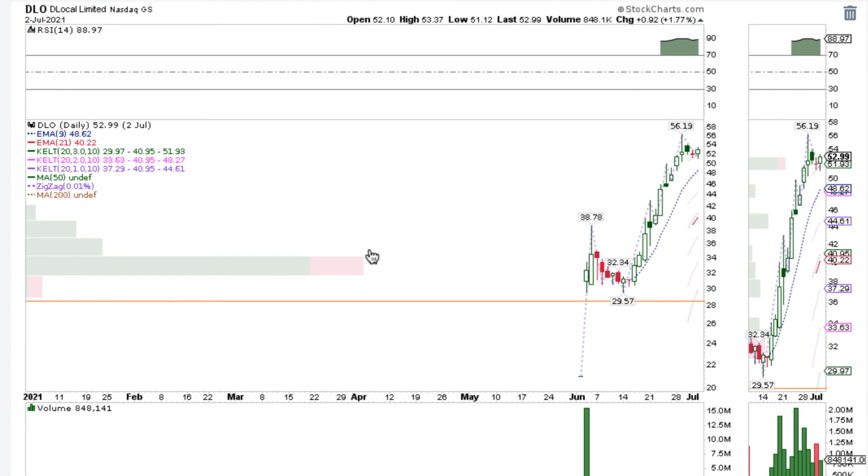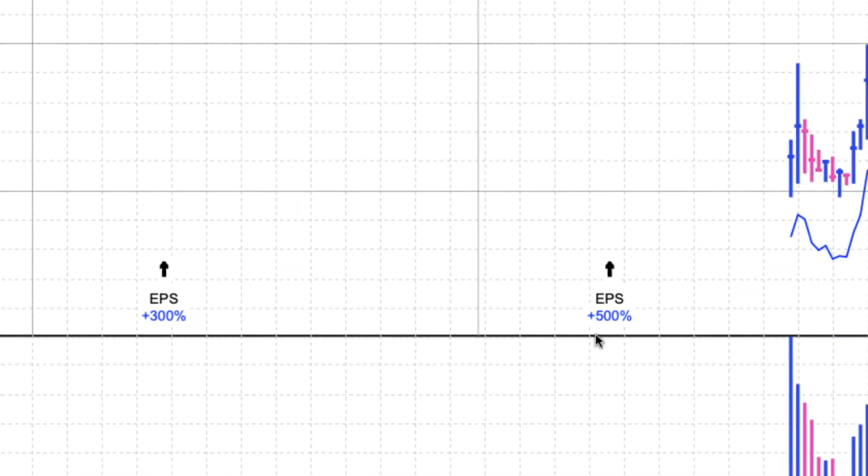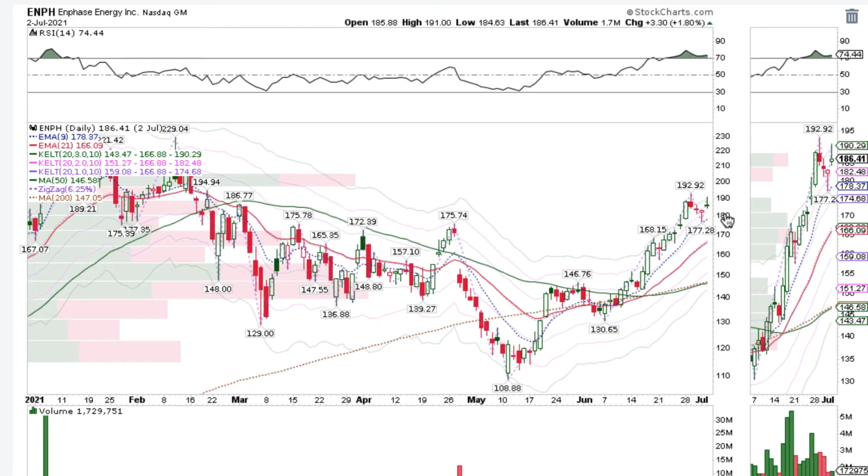We also see DLO, D Local Limited, a Uruguay-based IPO, showing relative strength, only 5 weeks into its current trend, with the company providing cloud-based payment platforms for global enterprise merchants in 29 countries. Relative strength line is rising. Prior to the IPO, you can see earnings have been increasing. Enphase also rallying and following the trend in solar production and installations in the residential and commercial applications.